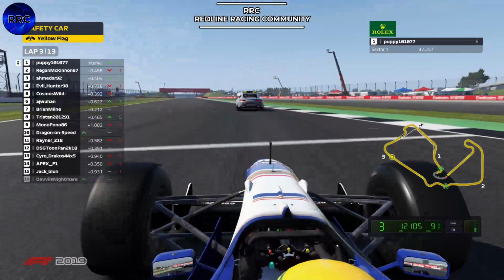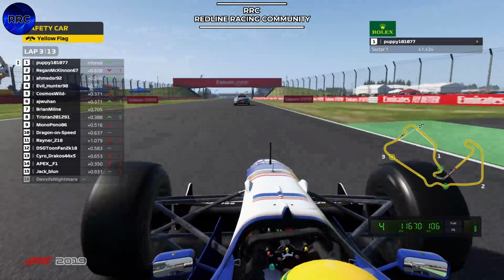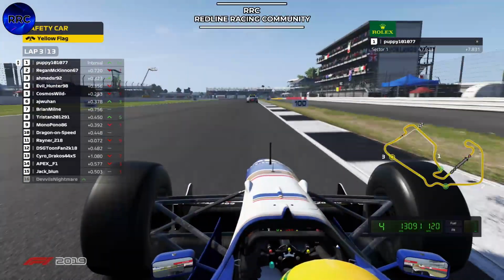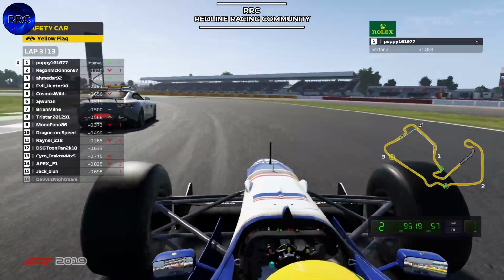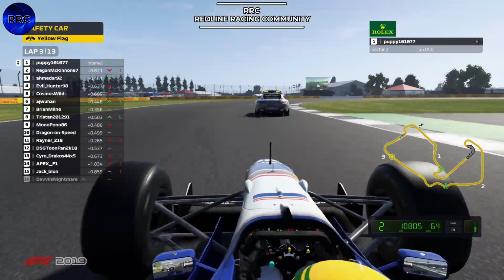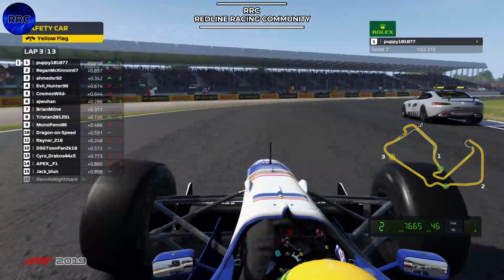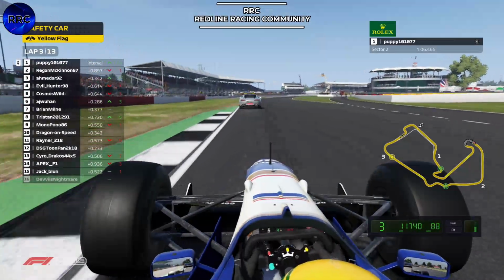So, Puppy's leading the race. I don't know what else I can add for the rest of the race. Puppy's leading the race. Words I thought I'd never say. But I could not be more happy to see Puppy in the lead. I've seen Toon lead a race. Now I've seen Puppy. I almost feel like anything can happen.